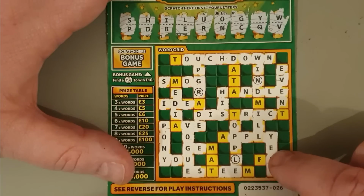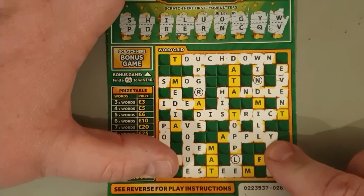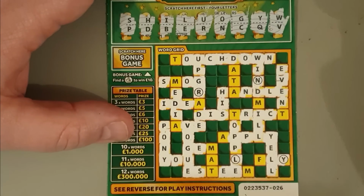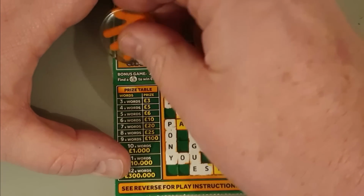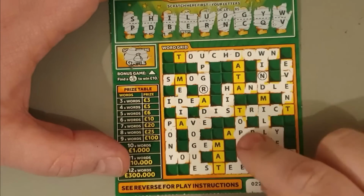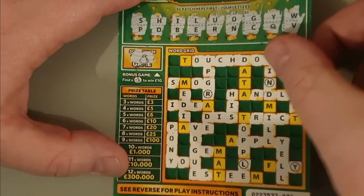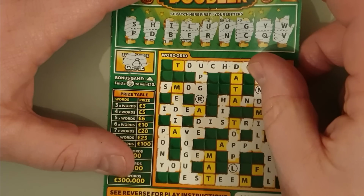So we got Pony, U, Vogue, that's three. Yell for four. And he's five. Five words gives us £6. Very nice. So £6. What are we on? £16. Only two more cards to go. We really, really need something else.